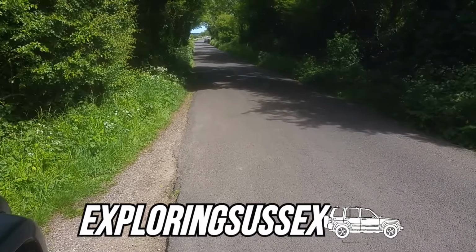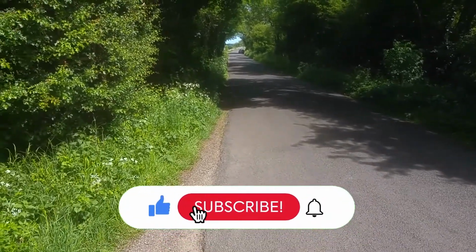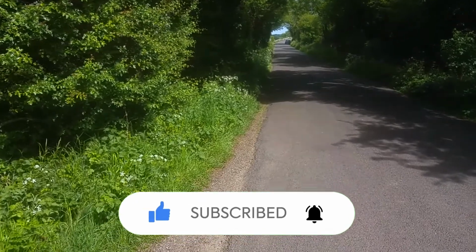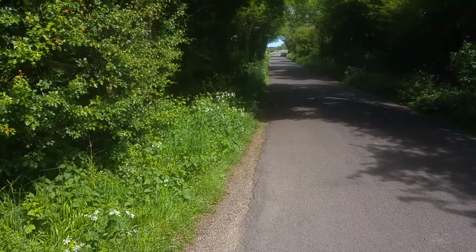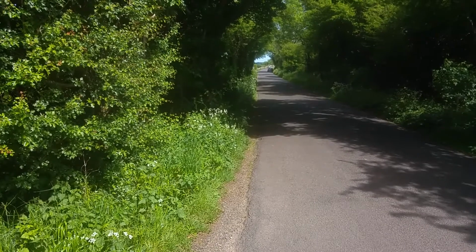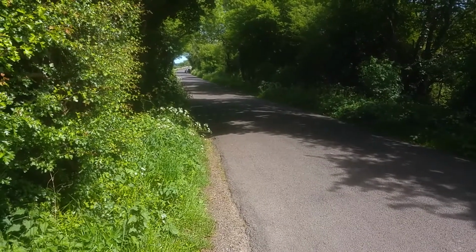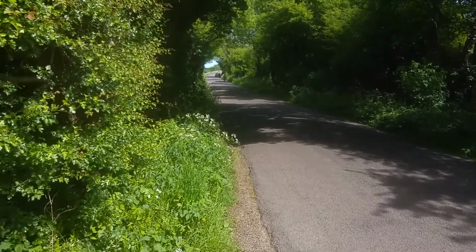Today I'm going to take you for a quick look round Greatham Bridge. Not a huge amount to see there, but I thought it'd be a nice place to visit. It's a 13th century bridge and crosses the River Arun, famous for running past Arundel. And the source of the Arun is at Littlehampton. So let's head on down and have a look at this 700-year-old bridge.